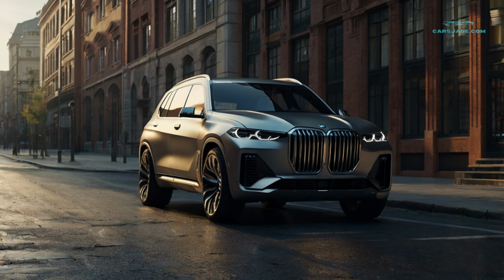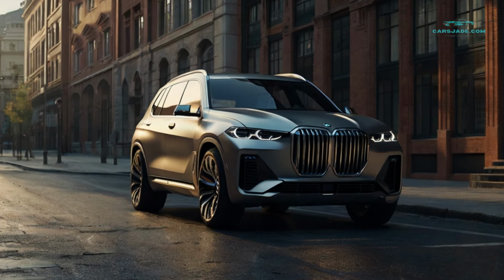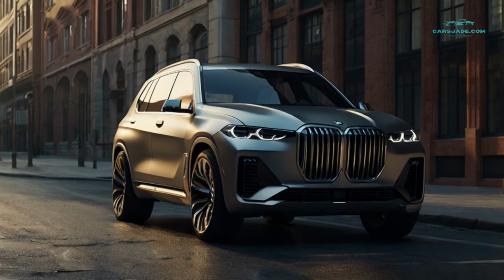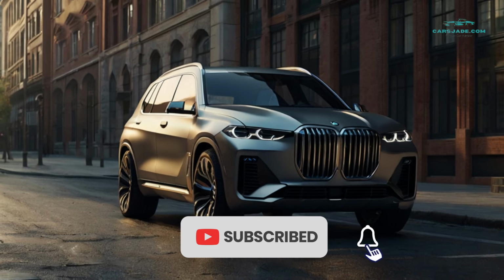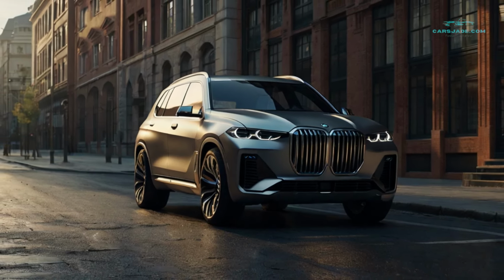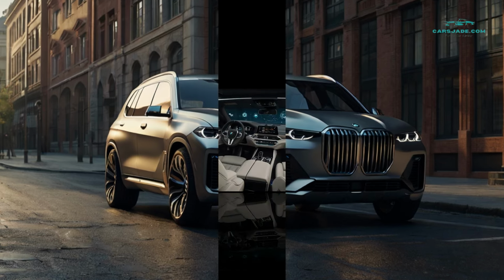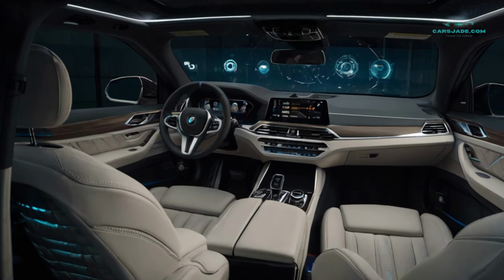The first thing that hits you: presence. The X7's updated front fascia carries over the aggressive split headlight design introduced in the 2023 refresh, now with slimmer DRLs, a more sculpted kidney grille, and a sense of modern dominance. It's muscular without being brutish, a design that feels equally at home in Beverly Hills or parked outside a mountain lodge in Colorado. Inside, it's a masterclass in digital luxury.